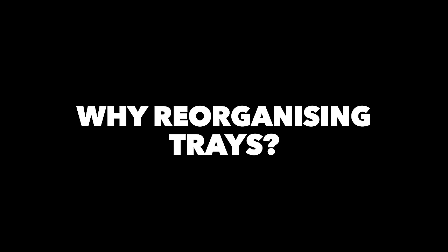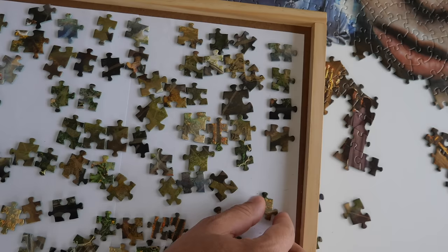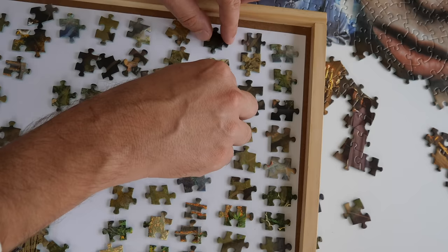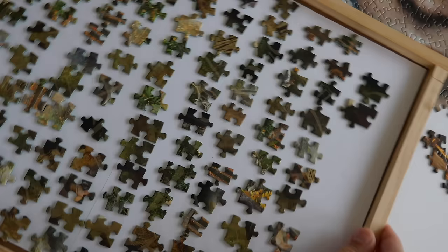I'm not entirely sure if I mentioned this before, but one of the things that I really like doing is focusing a lot of my time organizing and reorganizing my trays. But why do I do that? I'm not a speed puzzler, so I spend a lot of time organizing my trays because it gives me a sense of being in control of the puzzle.